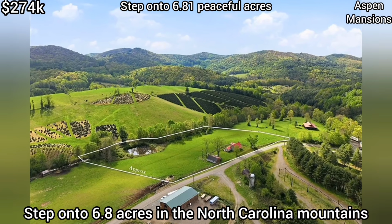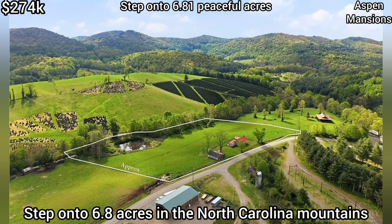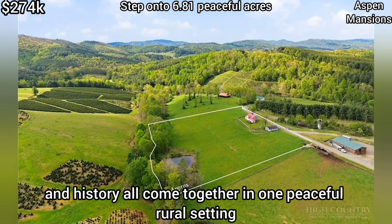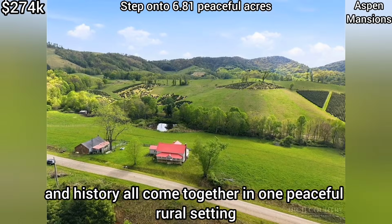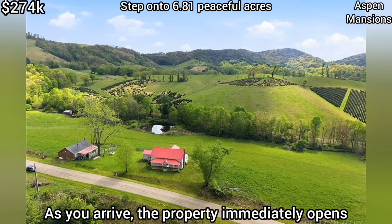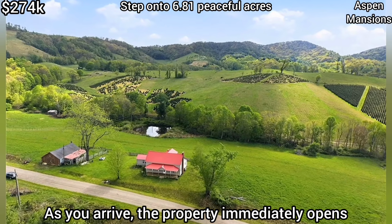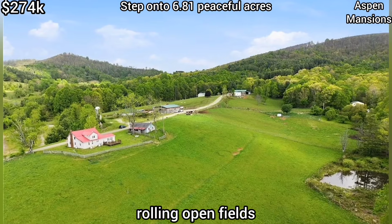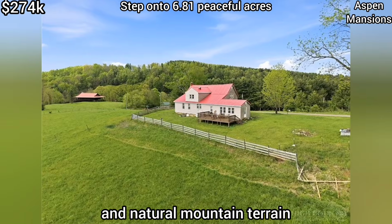Step onto 6.8 acres in the North Carolina mountains where the land, water, and history all come together in one peaceful rural setting. As you arrive, the property immediately opens up into a mix of fenced pasture, rolling open fields, and natural mountain terrain.